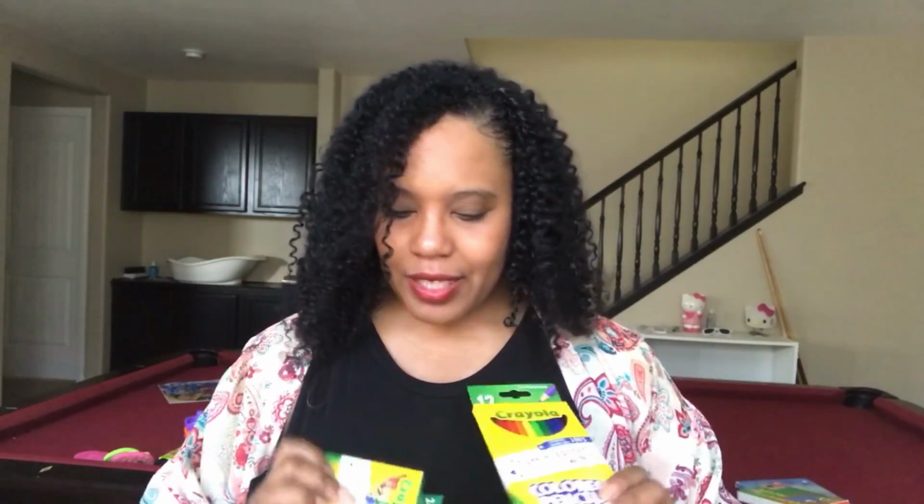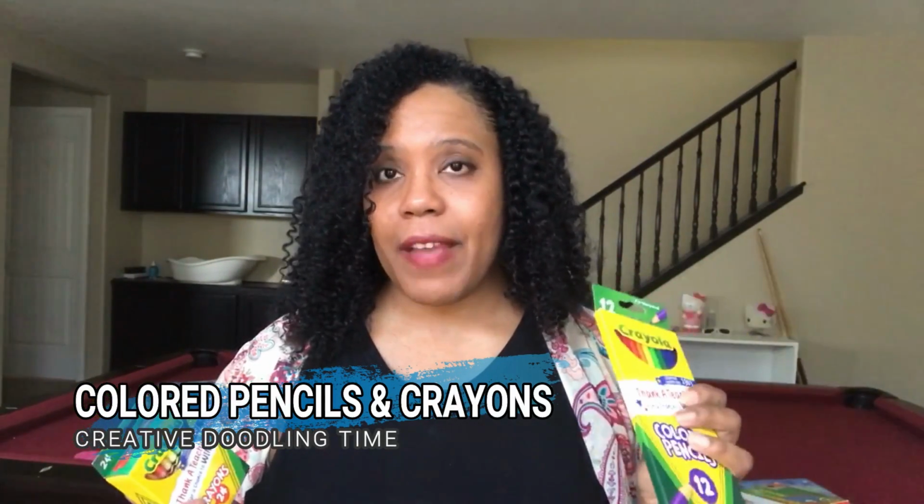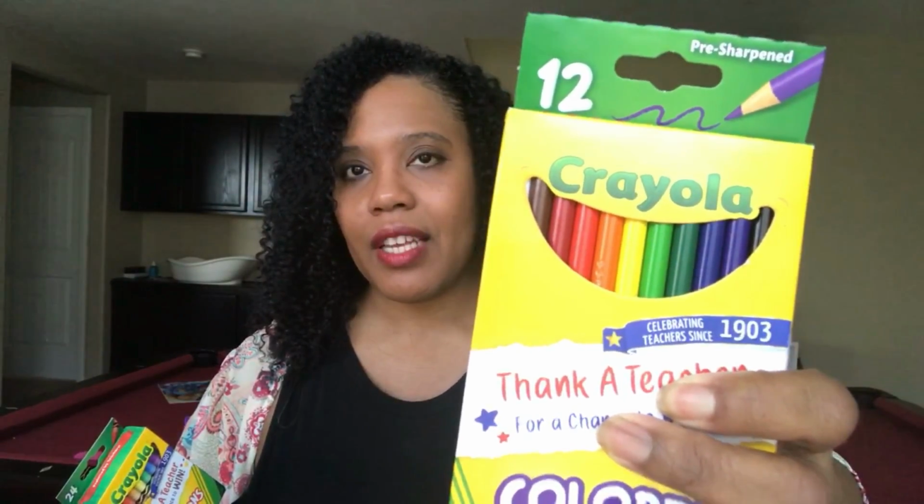The next thing I have on the list is something that I use to help her learn to be creative, and that is colored pencils and crayons. What I like to do with these is let Nevaeh pick out the colors that she wants to use for the day. So it's a great way for her to practice her colors. And I also let her do the same thing with the crayons, let her pick the color out.